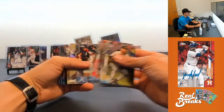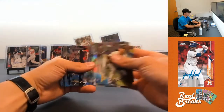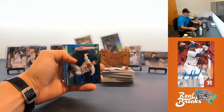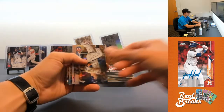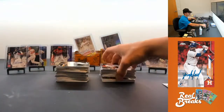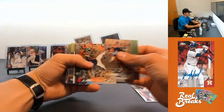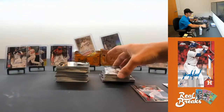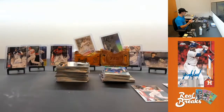Box number 7. Michael Baez, refractor. Jake Rogers, prism. Trevor Story, blue out of 150 to the Rockies. Nick Solak, refractor. Mike Trout, base. And Justin Dunn, base auto. Mariners again to Killian Moore.